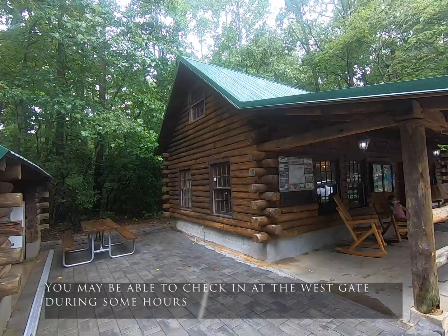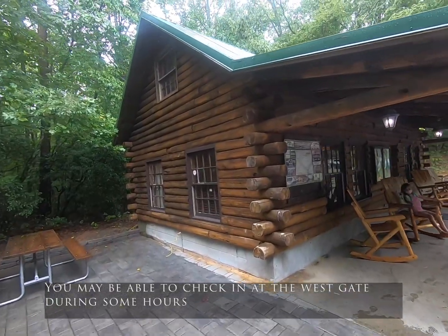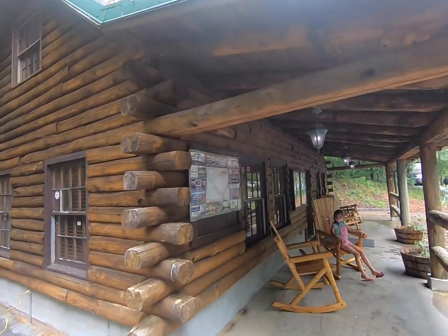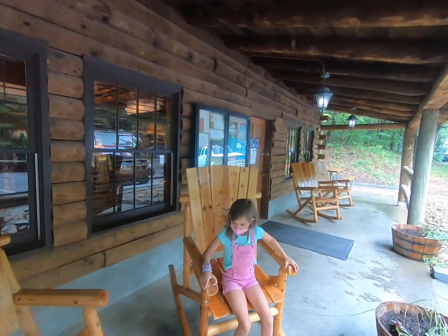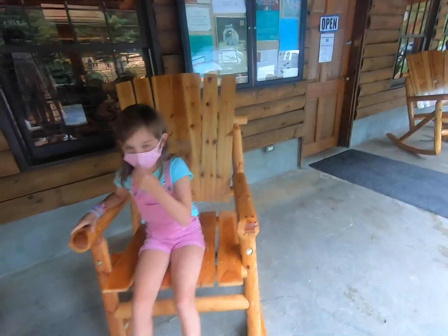For the campsites, check-in is either at the visitor center, which is across the street from the campground, or you can also check in at the camp store, which is next to the Mountain Laurel campground near the dump station. They also had laundry as well. So if you're staying a little bit longer and don't have that, they did actually have on-site laundry.